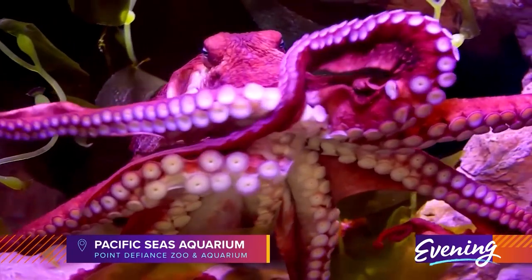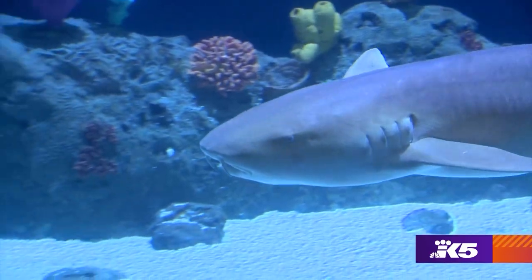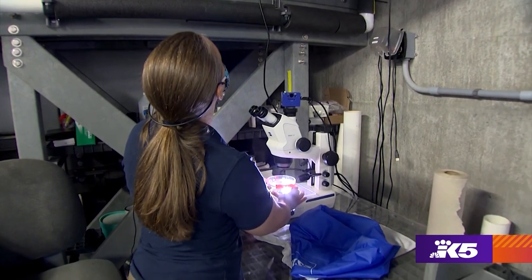We are gonna get a really cool opportunity to see behind the scenes in the new Pacific Seas Aquarium. All right, let's go. On the Pacific Seas behind the scenes tour, guests will get a deeper experience in the aquarium. They will get to go behind the scenes and see the areas where the aquarists work.